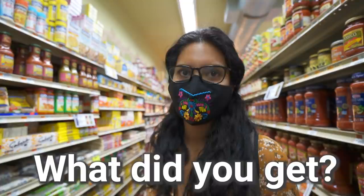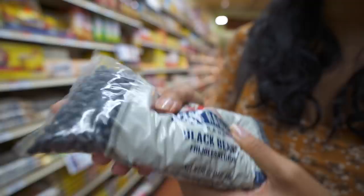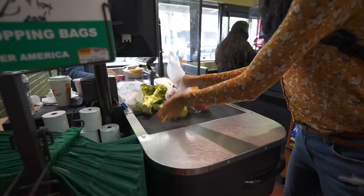And honestly, I can find most of all the things that I need to cook Mexican food here. What did you get? Right now I got beans. I like to make them myself. So I love that I can find them like this and I can cook them at home. I don't like canned beans, if I'm honest with you.